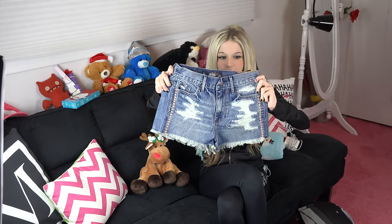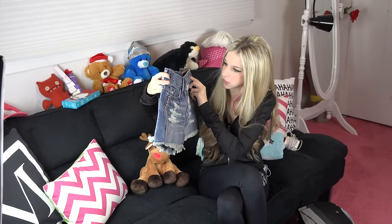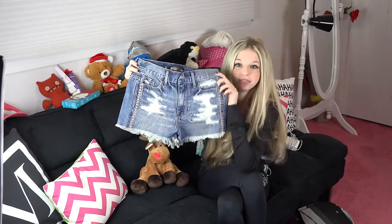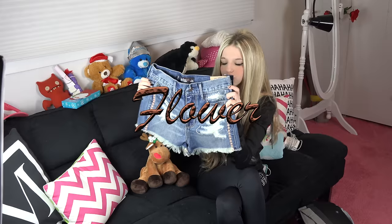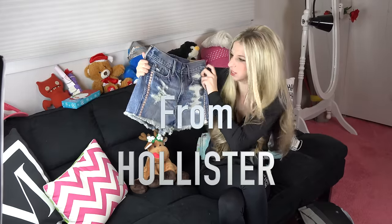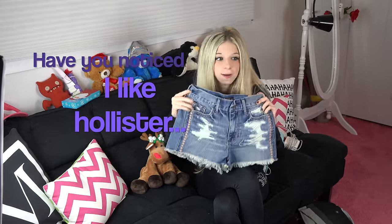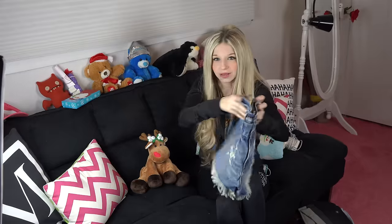I also, even though it is a little chilly out, I also got a pair of shorts. These are also high-rise. I really like the rips in them, and they have a little flower pattern down the side, which is cute. I like the fringe ends too. Very awesome. Might be seeing them in a video sometime. We'll have to wait and see.